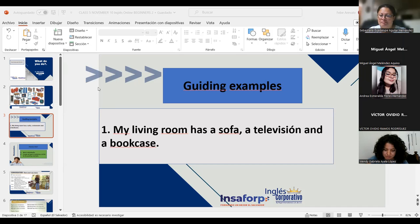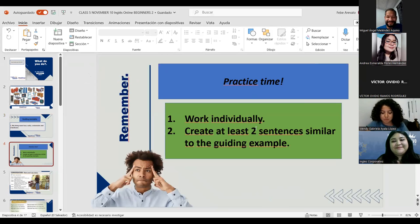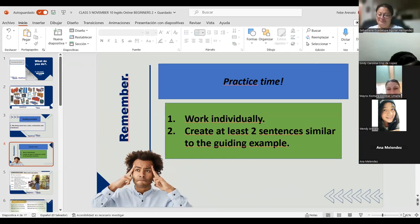Okay. My bedroom has a bed, blinds, and three pillows. Eran dos. Yeah, I'm two. Sorry. According to the instructions. Solo hice una, perdón. Ok, don't worry, no se preocupe. Está correcta la que hizo. Y eso lo salva. All right, thank you. Lo mandaría a hacerla de nuevo. Just kidding, Miguel. Thank you.